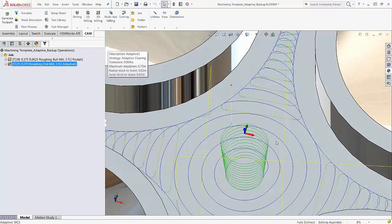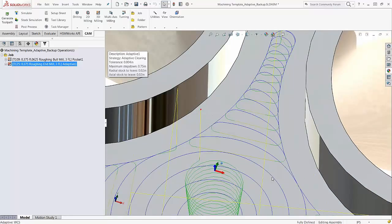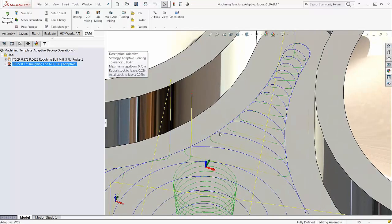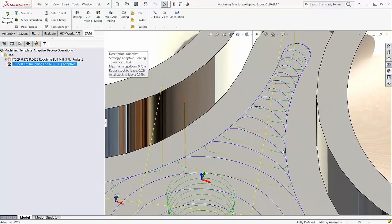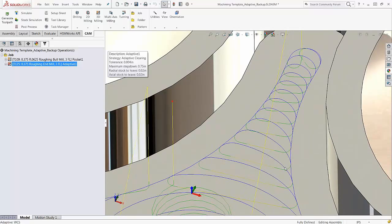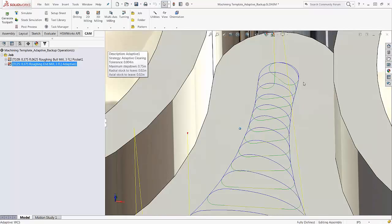So you can run at your higher feeds and your higher speeds because you're keeping that same size chip the entire time. As it works into those corners, again, that same size bite, and where it can't keep the same size chip, it backs out, comes back in for another bite. And that's how the adaptive clearing works, really high efficiency clearing.